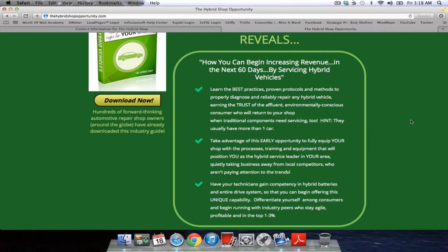Learn the best practices, proven protocols, and methods to properly diagnose and reliably repair any hybrid vehicle, earning the trust of the affluent, environmentally conscious consumer who will return to your shop when traditional components need servicing too. Hint, they usually have more than one car.